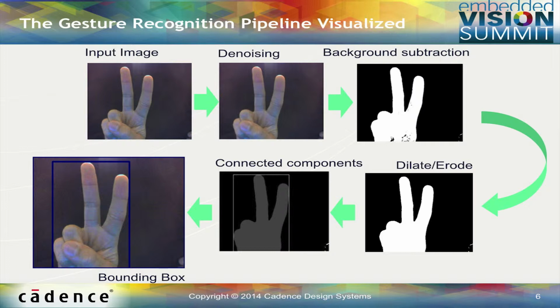And that will allow us to finally do a reliable bounding box computation. These images, by the way, are taken all from our reference OpenCV implementation of this whole flow with significant optimizations on our target platforms that allow us to get quite efficient implementation.